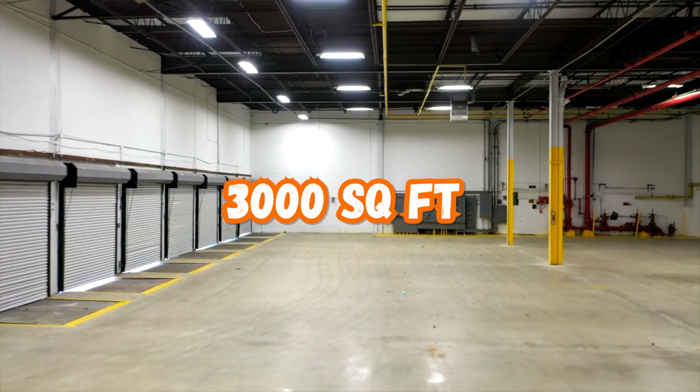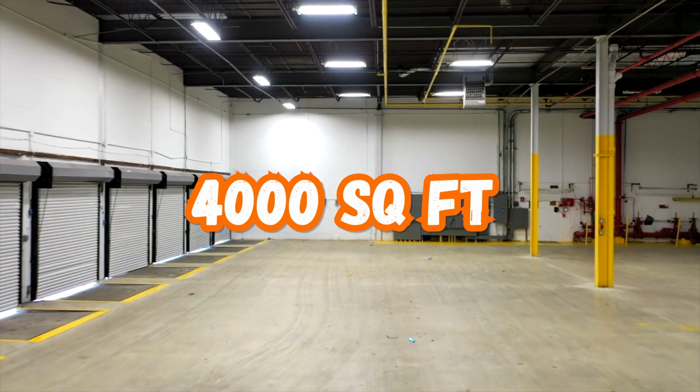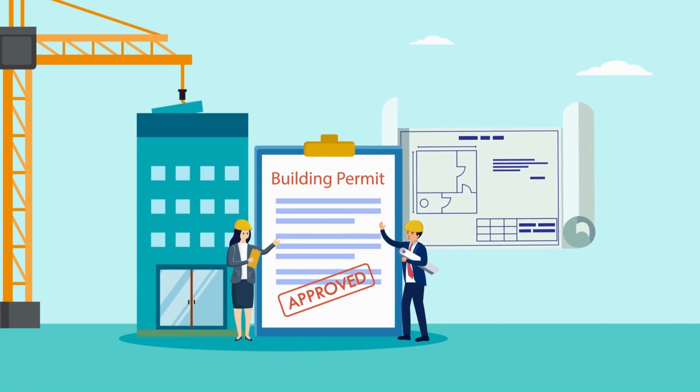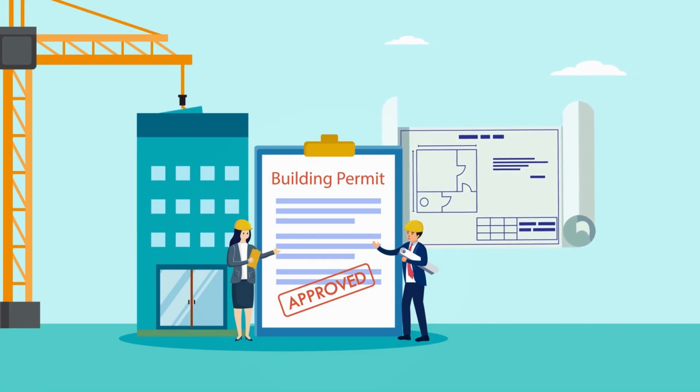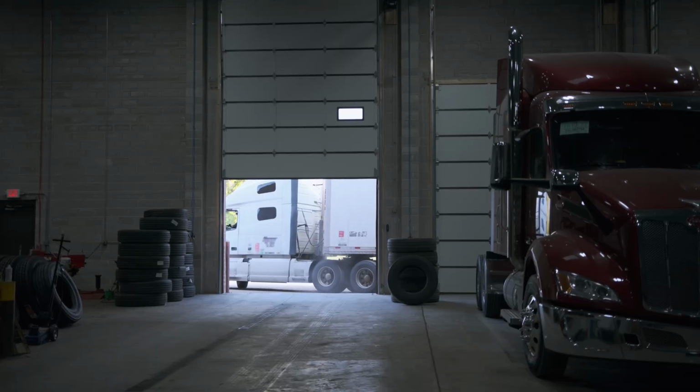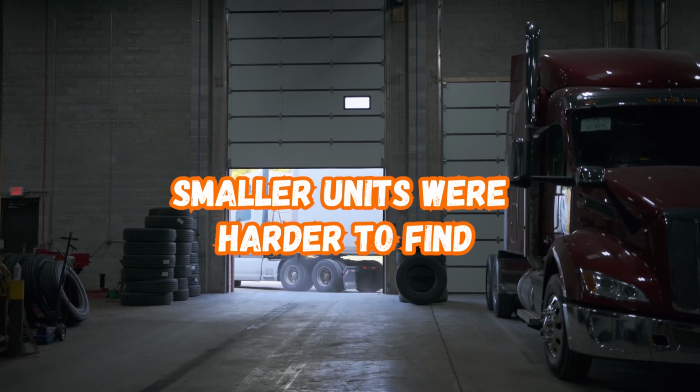We were looking for something, just to start off, 2, 3, 4,000 square feet would be sufficient for us, just to get our foot in the door, to get that address in Atlanta, Georgia, to open up all of our permits. I'll get into that in another video about the permits and the transportation consultant, but for scouting the location, that was also a very big problem: the larger units are what's available. The smaller units are definitely not available, and it was very, very hard to find.